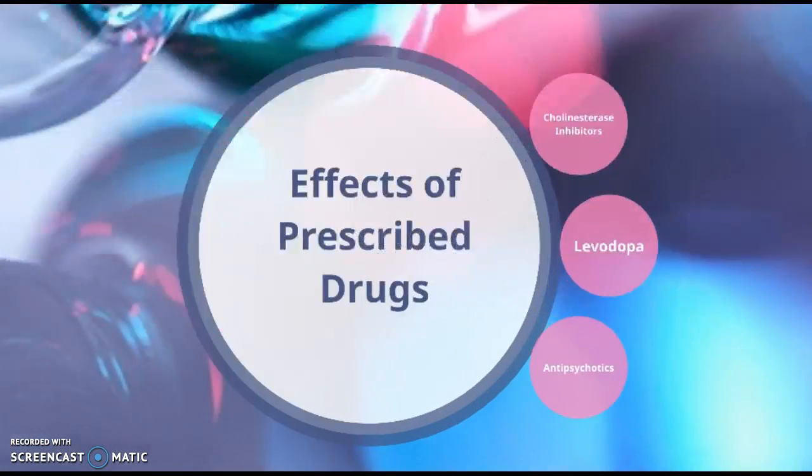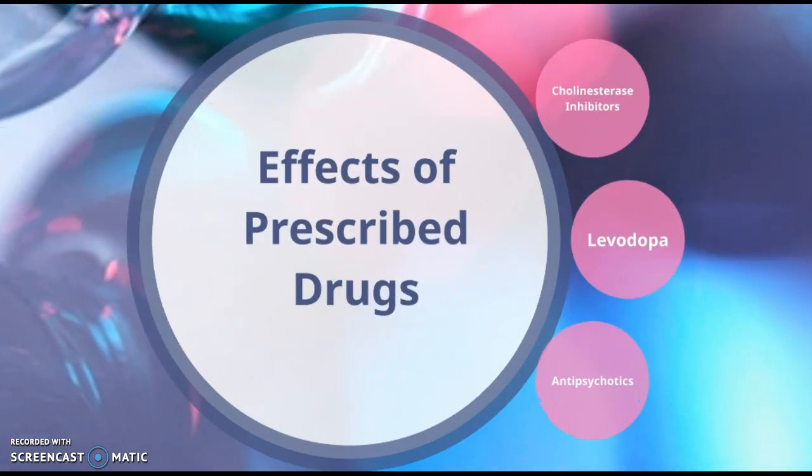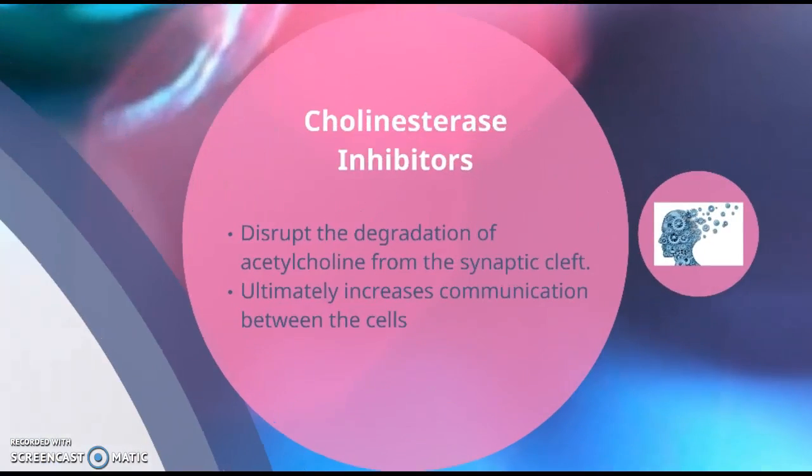Now I will move into the effects of the prescribed drugs. The cholinesterase inhibitors focus primarily on the neurotransmitter acetylcholine. In people with Lewy body dementia, acetylcholine is in short supply, and that is disrupting the communication between the nerve cells. Well, all the nerve cells.